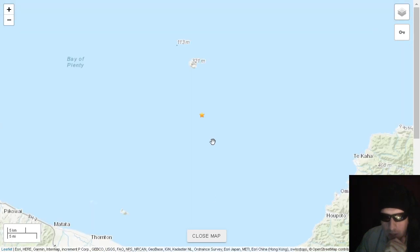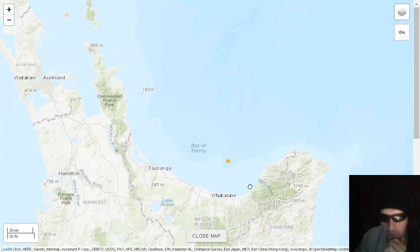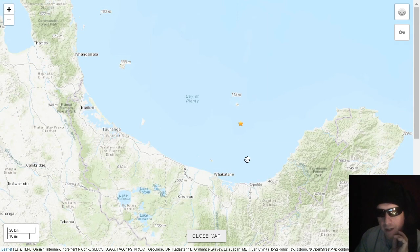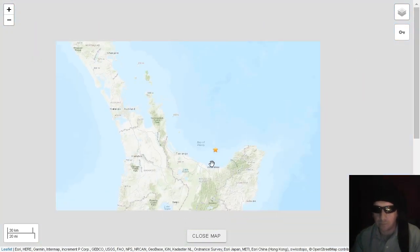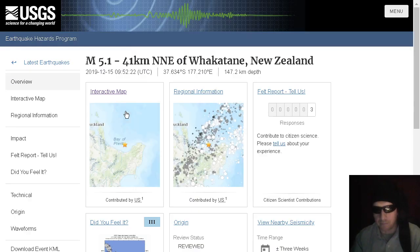South of the White Island volcano, in between Whakatane and White Island, out there in the Bay of Plenty. So that is an interesting scenario to say the least. Deep quake, heads up for a larger quake there at the surface.